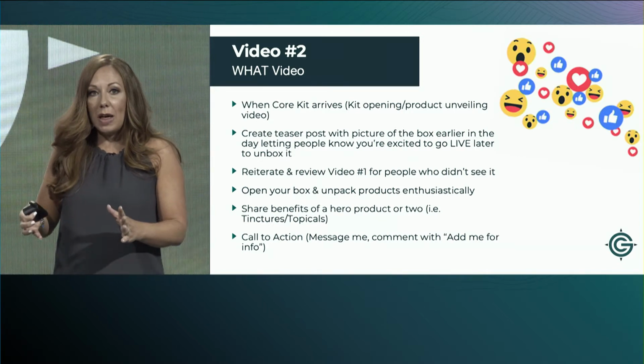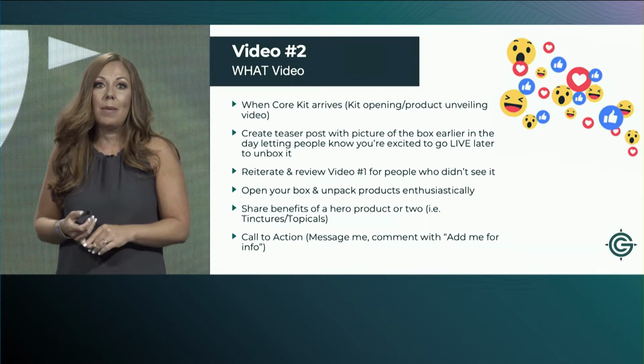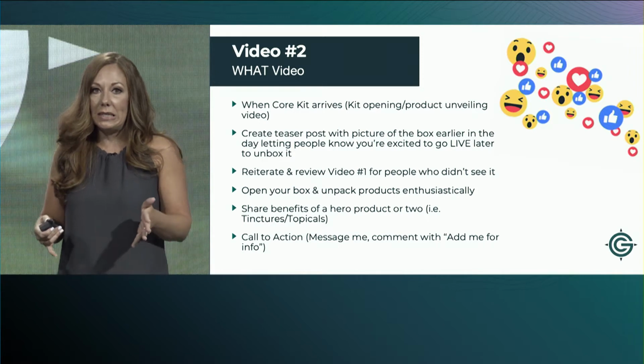And you're going to take a picture of that box and just put a little teaser post on that says, oh my goodness, it finally came at 4 p.m. I'm going live. Don't miss it. I'm going to be opening my box and showing you guys what's inside.